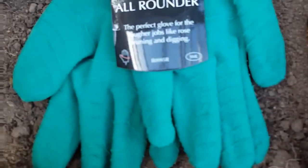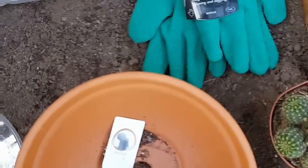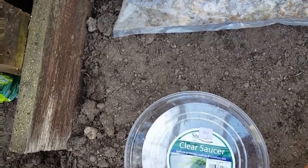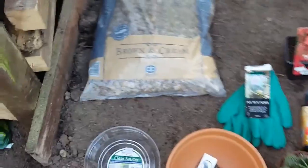Then I've got some cactus food. Some gloves, because my other ones broke, unfortunately. They were quite old, and I put them on, and my fingers went right through the edge. I also bought some brown and cream, basically stones. So I'll have these in the bottom of my pots, like the bigger pots for drainage. And also for a few other things that I do on the side as hobbies.